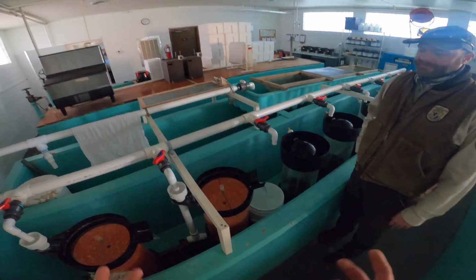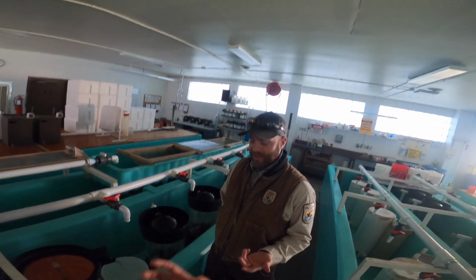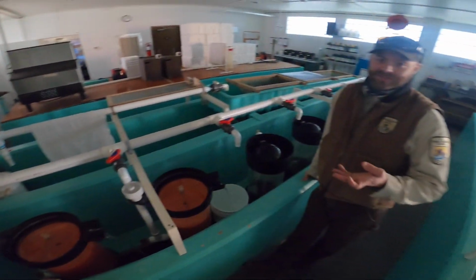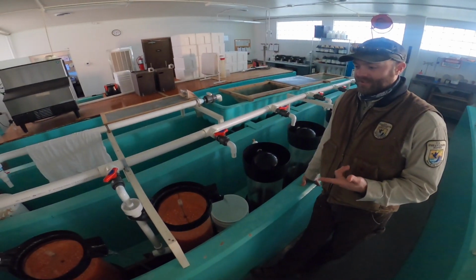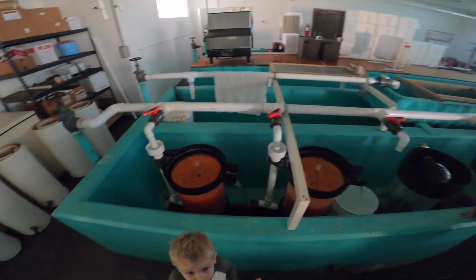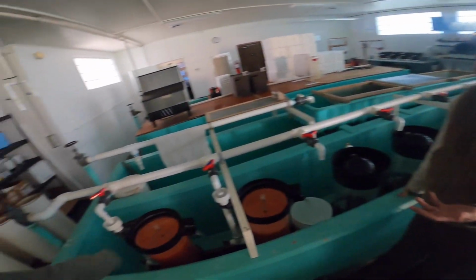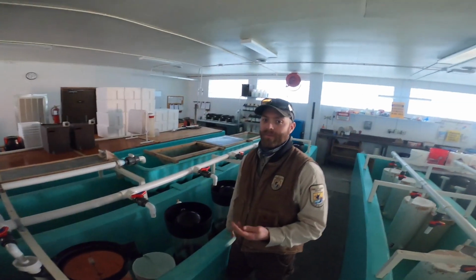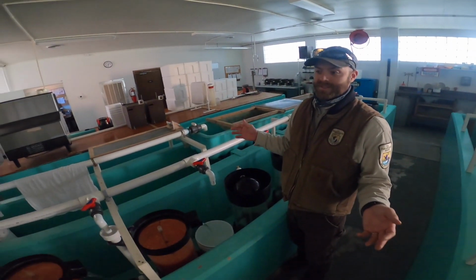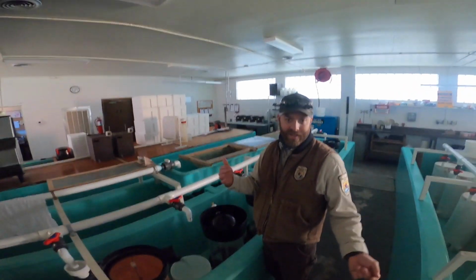So my question is, what's unique about this strain? Like what makes this one so desirable? So we actually have 3 strains of rainbows here, and 1 strain of brook trout. And the unique thing that we have between the rainbow strains is basically just when they spawn. So by having 3 different strains that spawn at different times, it allows us to provide a bigger window of when eggs are available.